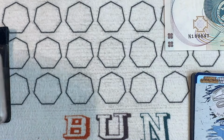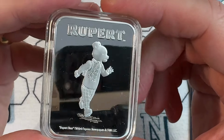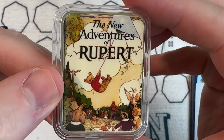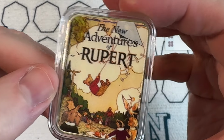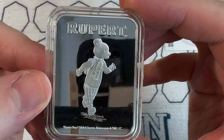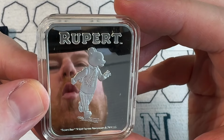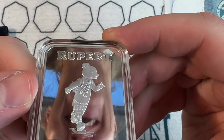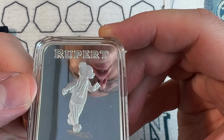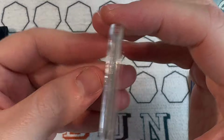So, thanks for that. And Lady M got this, so it's a lovely Rupert ingot. So, I think it's silver plated. Yes. New Adventures of Rupert. So, you like that, don't you? I do. Look how shiny it is. You can see the camera in there. Can you see my face? There we go. Yeah, there he is. What a handsome man. Can we see? Yeah, there you go. Right on my nose. Yeah, right up there. So, yeah, thank you very much for that.